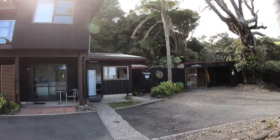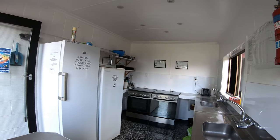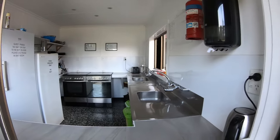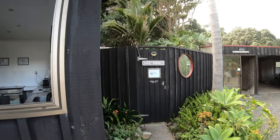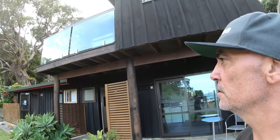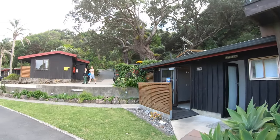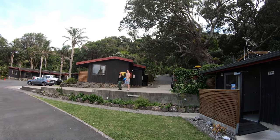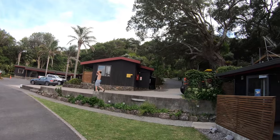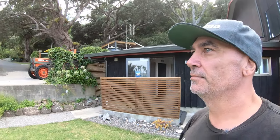Kitchen. Couple of stoves, freezer, fridge, spa pool, a bit more accommodation here, upstairs, downstairs, laundry. Here's two. Got toilets there, laundry there.